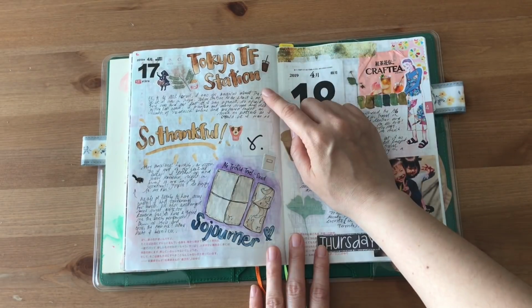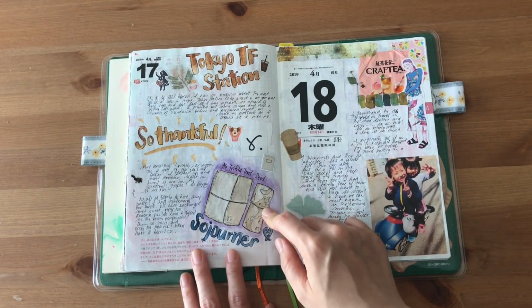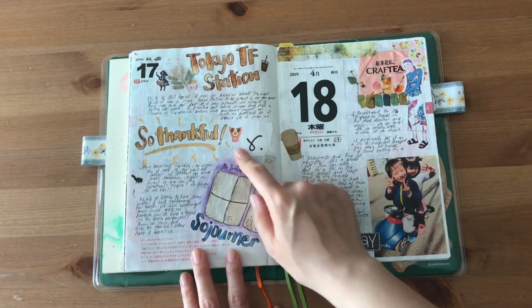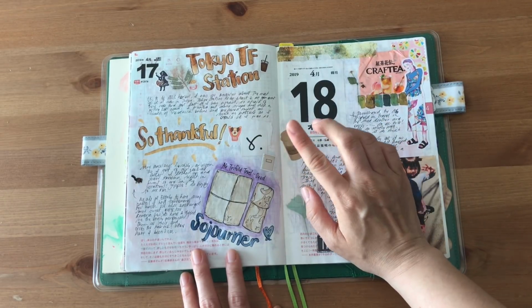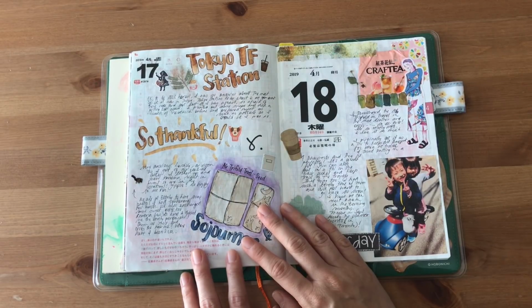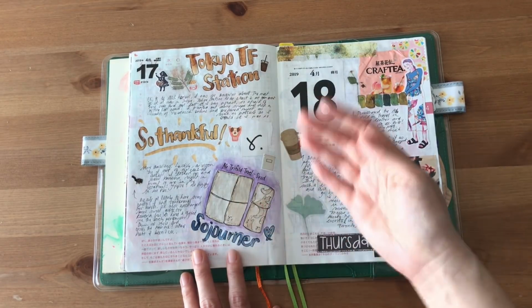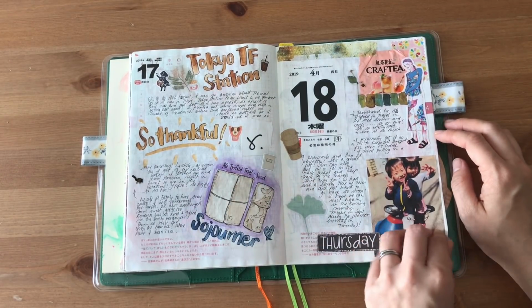I was able to go to the Tokyo Station Traveler's Factory and meet up with Rowena from Sojourner. So I have this little drawing there. I'm so thankful that I got to meet with her. I also met with Ayako from Cute Things from Japan and Kat from Mirai Cat. It was such a lovely afternoon. I believe I've already posted a video about it, so if I remember to, I'll link it down below.